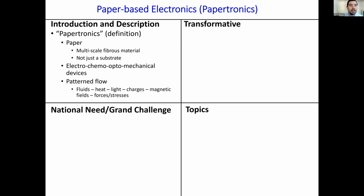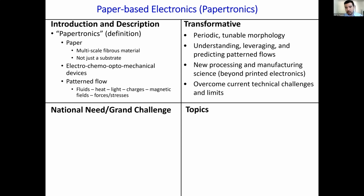And in terms of what I hope makes this area transformative, it's the idea that by tuning one property and doing it over and over and over again, we have scalable manufacturing processes. We are able to maybe get emergent behavior. We're able to get functionality that might not otherwise be possible. And I am a big fan of printed electronics. We need to do some more in that area, actually, to integrate with some of the other things that we're doing.